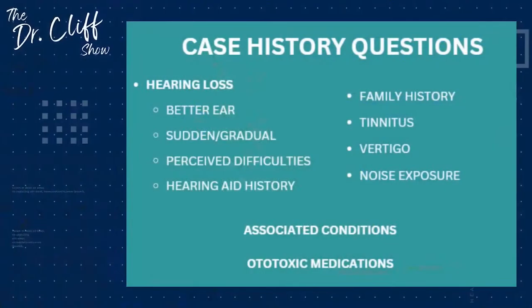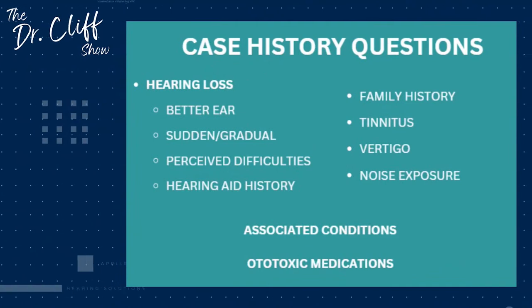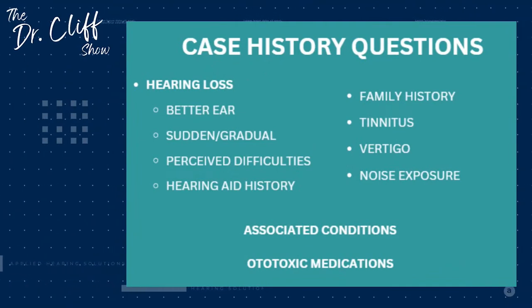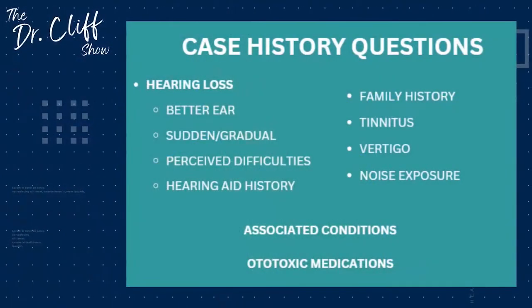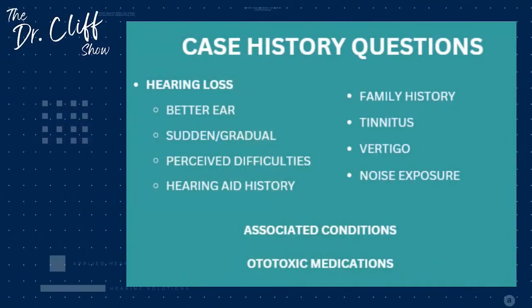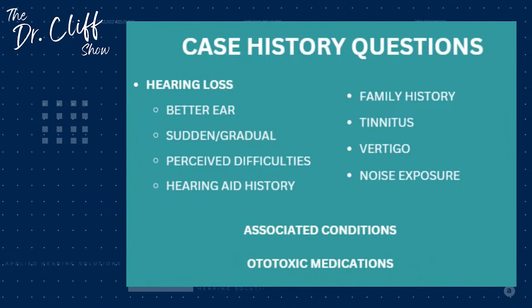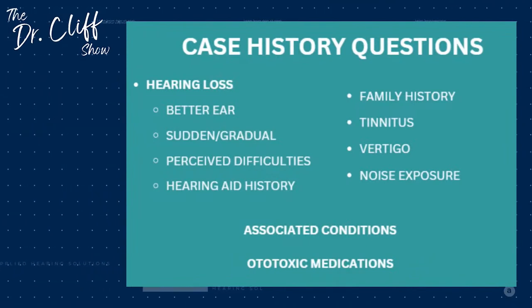And then, of course, vertigo, so dizziness, is on the list. What a lot of people don't realize is that your hearing organ and your balance organs are actually connected together in your inner ear. So sometimes when you have an issue with one, you have an issue with the other as well. That can shed a little more light for the audiologist. And on top of that, noise exposure. Almost everybody has had some kind of noise exposure, but if it's been excessive for you, that is absolutely something you want to discuss with your audiologist.